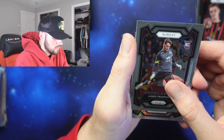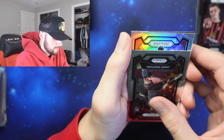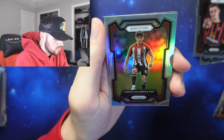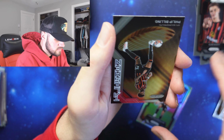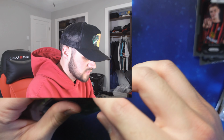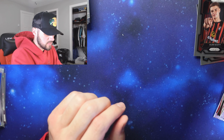James Trafford, it's upside down, from Team Brentford, Christian Nørgaard Silver Prizm, and Philip Billing. I also have a couple of PSA orders on the way. If you want to see a video of those returns, I can do that. It's a pretty good box so far. I mean, it's been pretty good so far.